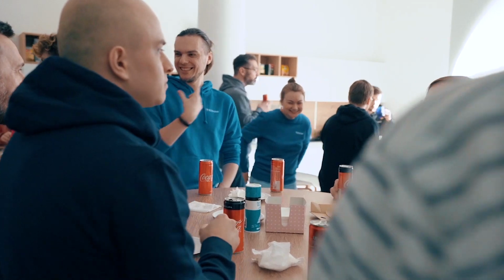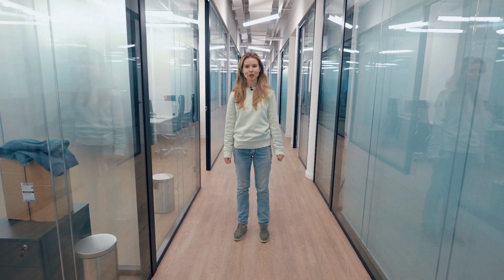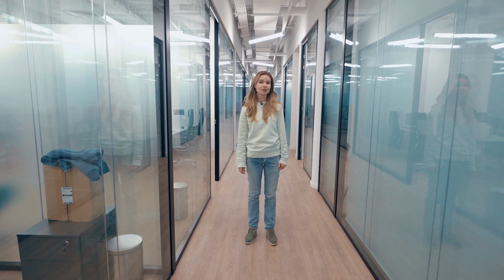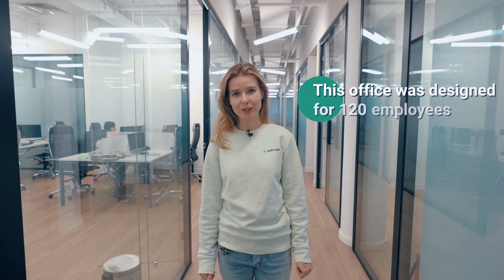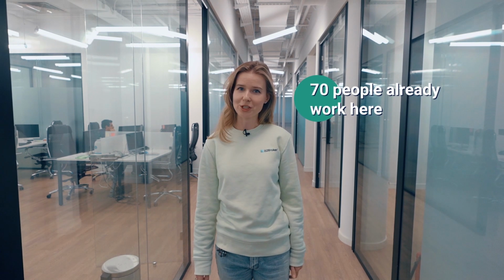When we were looking for this space, we took into account not only the current number of our employees, but also our HR plan for the future. The next reason for choosing specifically this office is that it's very close to the subway station, and it is in a building with full infrastructure for our employees, such as restaurants, even a cinema, different shops, etc. And even a park.